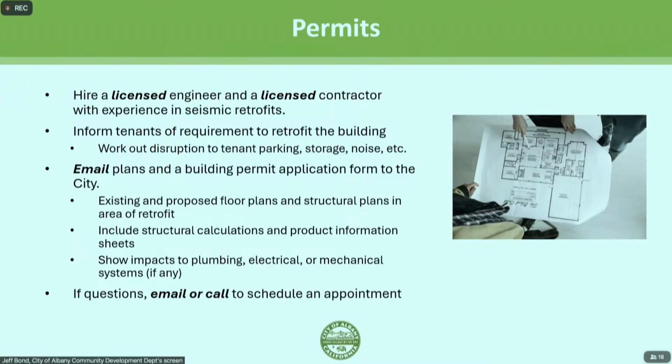A friendly hint is inform your tenants sooner rather than later. It helps them manage their expectations. We get lots of calls from tenants of rental properties that are surprised because they wake up one morning and there's a bunch of work going on in their building, and that gets people off on the wrong foot. So I highly recommend that you reach out to your tenants early on, particularly if you're impacting their parking or their storage areas, the laundry room, et cetera, or just disturbing noise. So that's just a friendly tip.